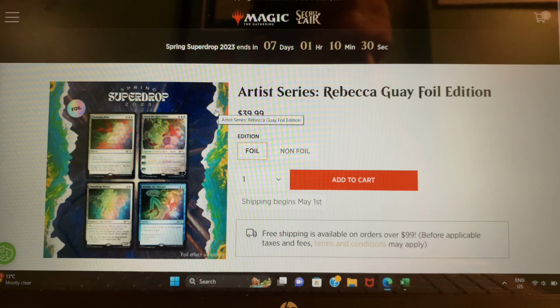And there's also Muddle the Mixture at $2.80. I think this is the first real reprint of Muddle since Ravnica when it came out. So it's interesting that it's that cheap, but so we get a $33.02 total on a $30 layer. So kind of questionable value again.